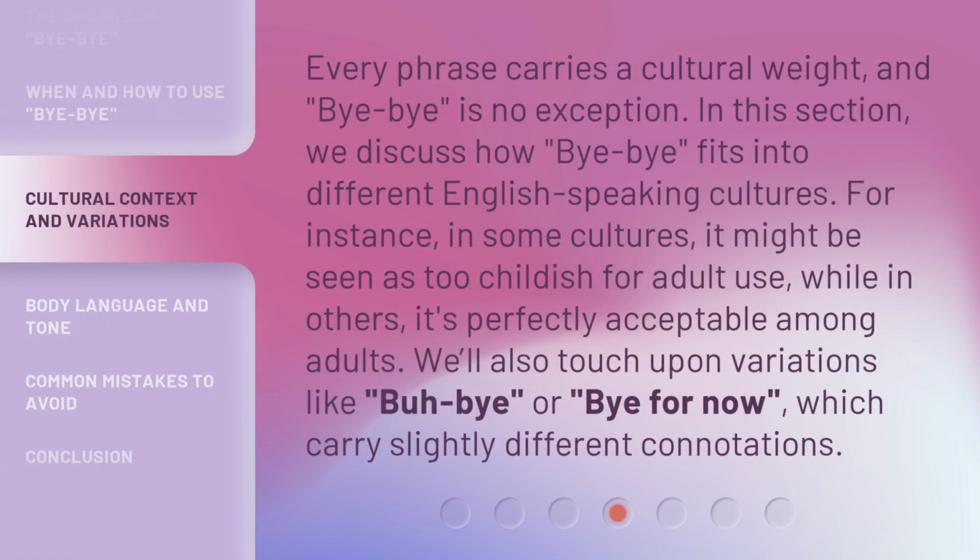Every phrase carries a cultural weight, and bye-bye is no exception. In this section, we discuss how bye-bye fits into different English-speaking cultures. For instance, in some cultures, it might be seen as too childish for adult use, while in others, it's perfectly acceptable among adults. We'll also touch upon variations like bye-bye or bye for now, which carry slightly different connotations.